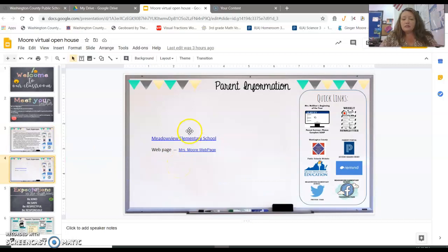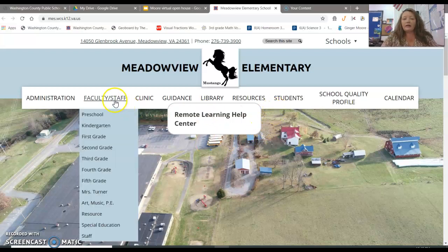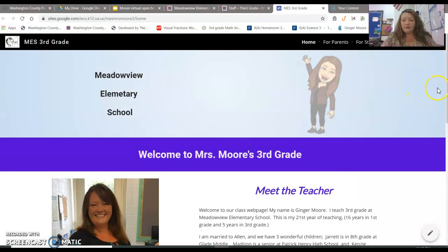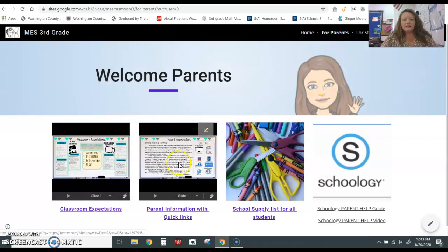Parent information. Here is, if you go to the MetaView site and you go to faculty and staff, 3rd grade, here is Ms. Moore's website. There's lots of information here. Anytime you're not sure, go here and look. All right, it's Meet the Teachers, the first page. The next page up at the top here is for parents. This is where you can find this parent information.